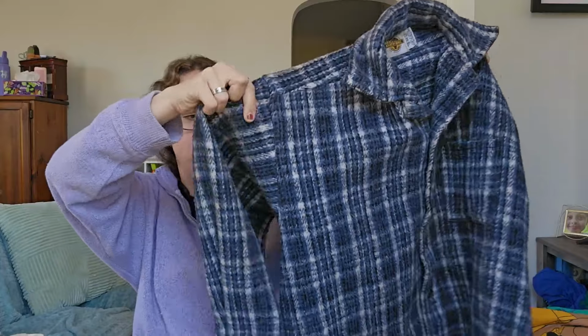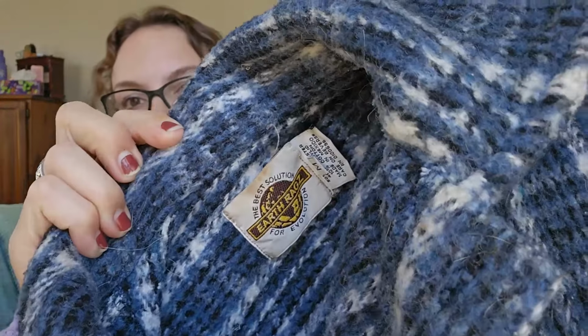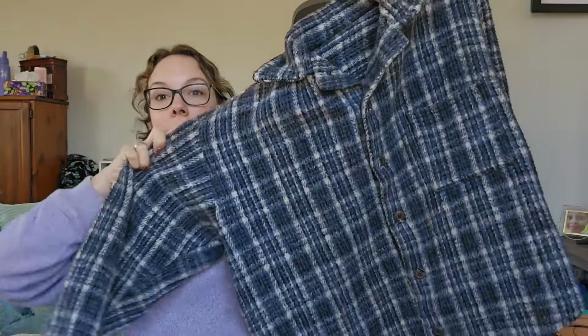It feels like wool, but it's not. It is a cotton blend. That's what the tag looks like. Size medium. It could fit like a large, extra large.